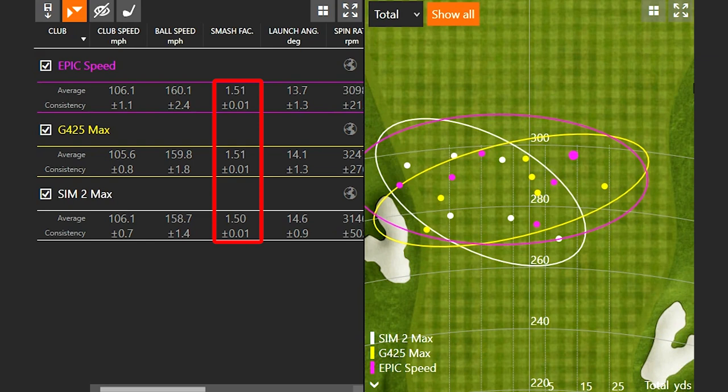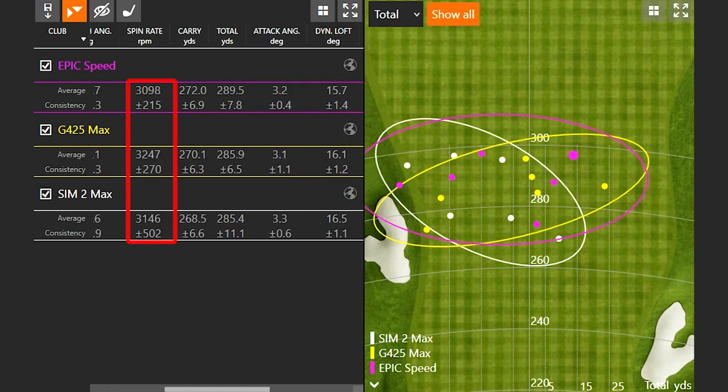It was kind of interesting how the Epic Speed was launching just a little bit lower than the other two models, and it was also spinning just a little bit less than the other two models. You'll notice the spin rate was about 3,100 RPMs with the Epic Speed. The G425 Max was 3,247, and the SIM2 Max was 3,146.